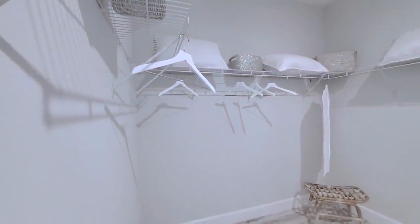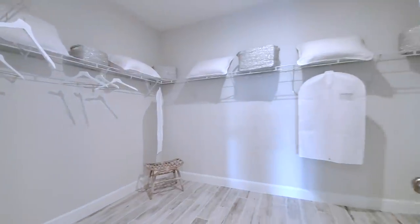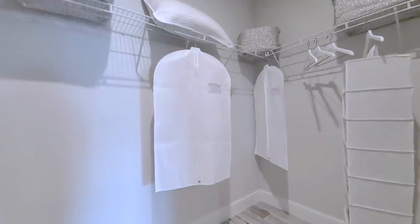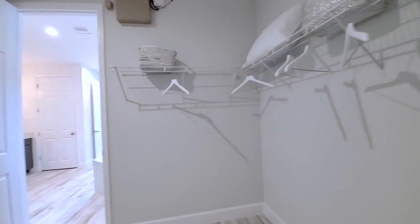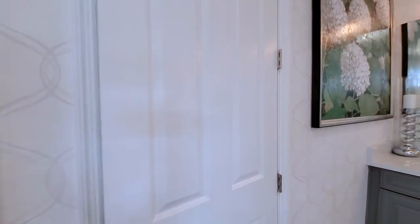Check out this closet. You'd usually have carpet in here, but again, the tile floors just flow right through. Look at how big this space is. It's a big area. I am hanging out in the closet. There you go. Before I forget, linen closet.